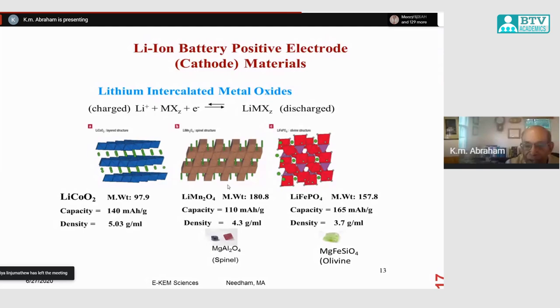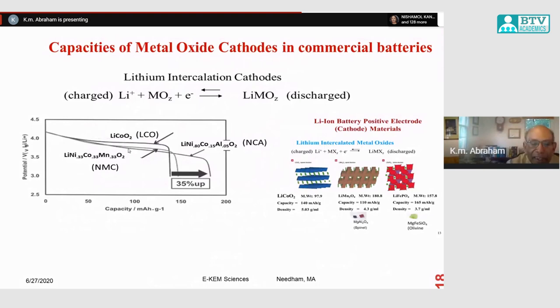Another material is olivine, lithium iron phosphate. There are many others. These are the three materials that are now in commercial batteries, starting with lithium cobalt oxide. Now, cobalt is an expensive material, and it is also rare. It's mostly produced in some countries in Africa. They are always fighting there, and it is an expensive material.